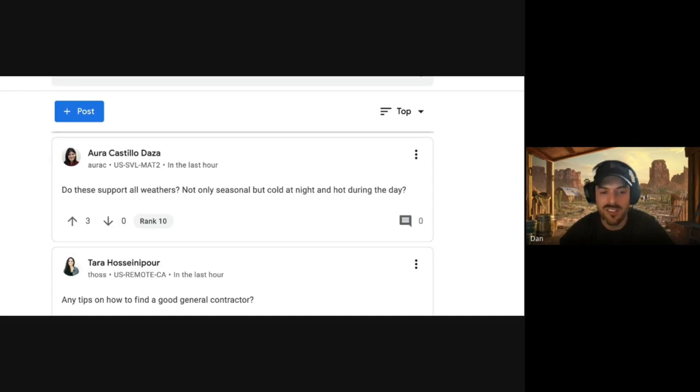These support all weathers. It's not only seasonal, but cold at night and hot during the day. Yes, well, this property is in one of the most extreme weather areas of the US, which is a huge challenge. The San Luis Valley gets really, really cold in the winter and it gets pretty hot in the summer. So I also put in an AC, with ducts through the ground for the exhaust and everything. So I gave people a heater and an AC unit, but that's not perfect.